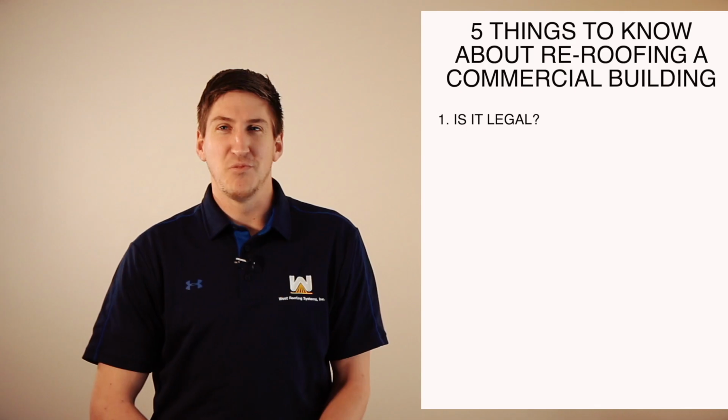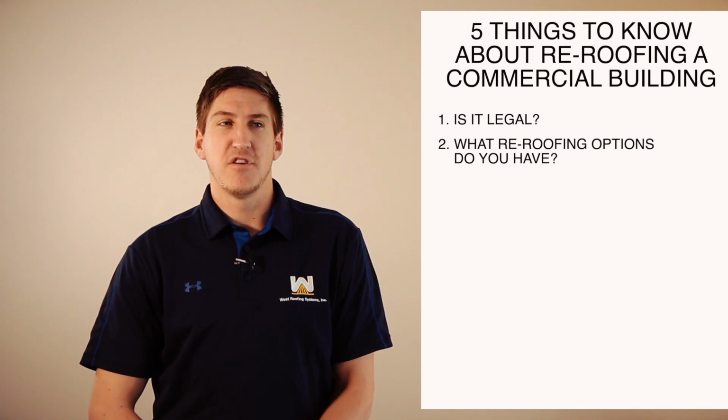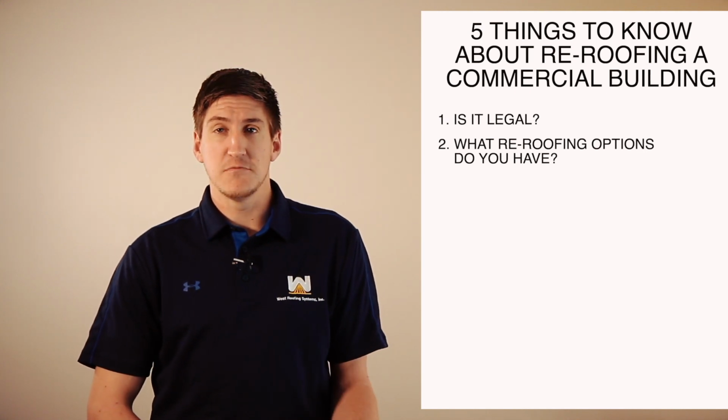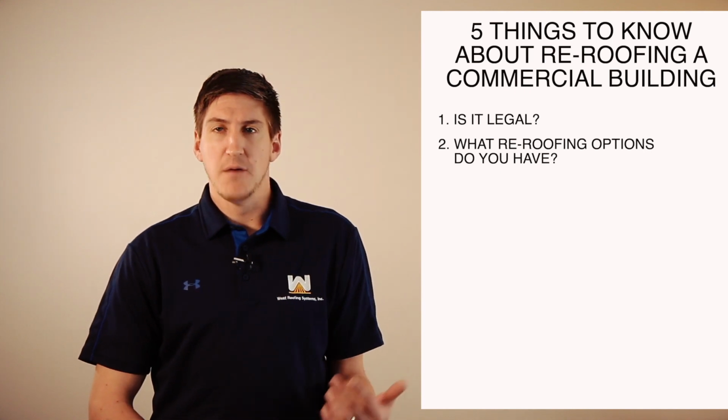A second thing is, what re-roofing options do you have? The 2 most popular ones out there are silicone roof coating systems, and the other one is spray polyurethane foam. Both can be installed over your existing roof without removing the entire system.